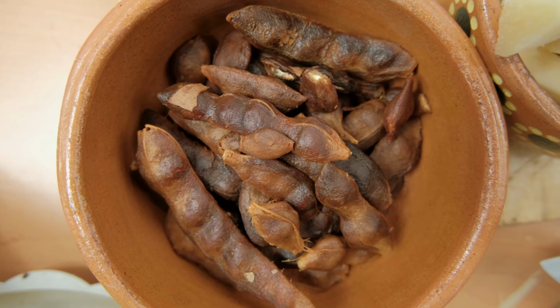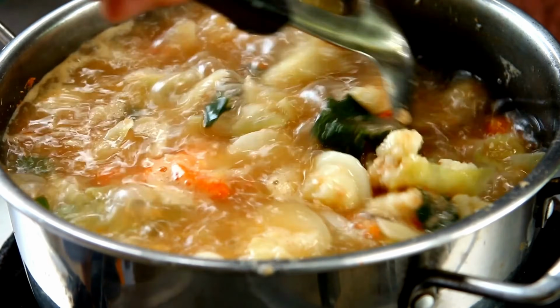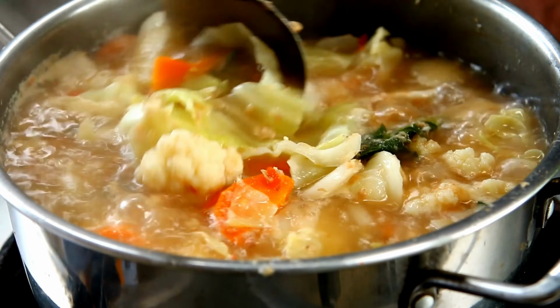I use tamarind in a lot of my dishes, and tamarind is a fruit that is used widely in Indian and Thai cuisine. It has a very sour fruity taste to it, and in this soup it enhances the sourness of it. You may be able to find dry tamarind or tamarind paste in most Asian stores around the world, and thanks to online shopping it can be delivered right at your doorstep. Let's begin with the preparation now.